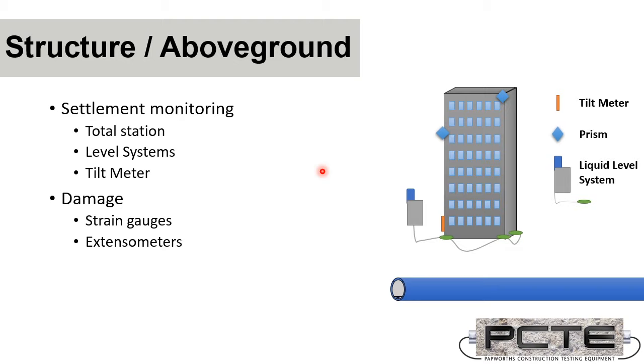Now, looking at structural monitoring, again, tilt meters on a stiff structure can capture relative displacement and tilt. Liquid level systems would be appropriate tools to monitor the absolute position of that structure versus its surroundings. And this is also a case where it is correct to use something like a total station to monitor the structure as well.